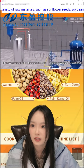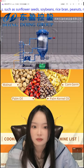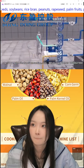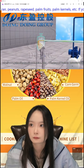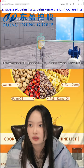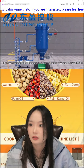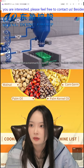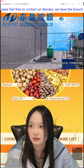This is a compressor. You can see this is the crude oil. After that, this is the vibrating motor. It will discharge the white clay automatically.